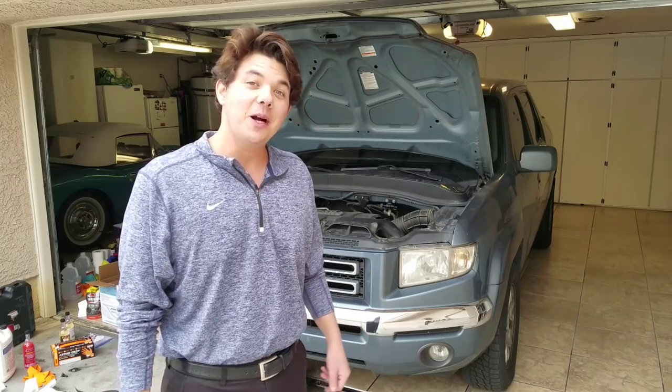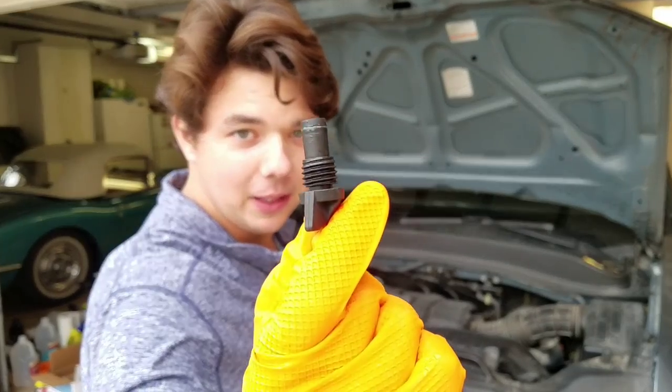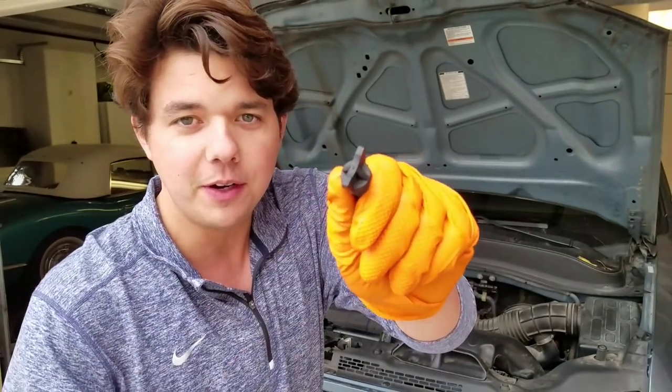Now we're going to go ahead and fill her up. All right, before we fill her up, we're going to put our cute little petcock back in. That's the little plastic piece. Be very careful with it.